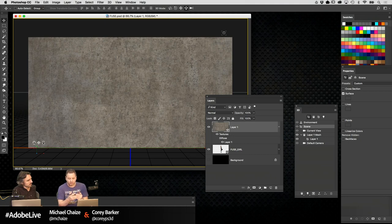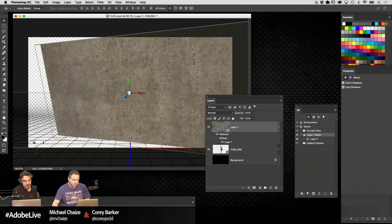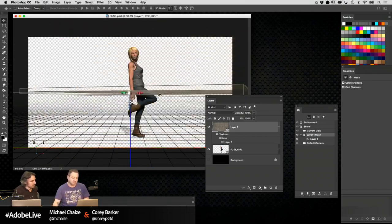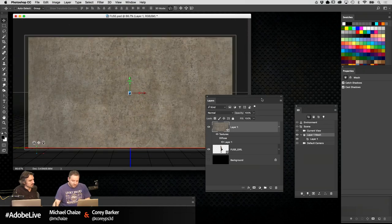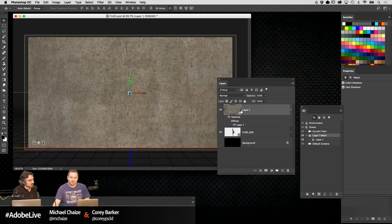Extrusion, of course, creates volume and has some depth to it. In this case, if I grab the object and rotate it around using the 3D tools, you can see it's in three-dimensional space, but it's still a flat image, hence, postcard. So let's reset that. Now I need to merge this 3D postcard layer with the Fuse character layer.